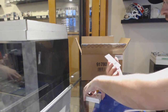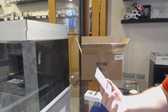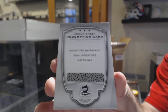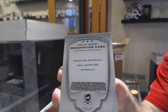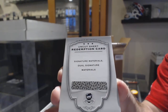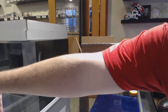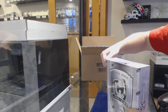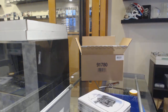And we've got it. Will be a random between everybody. Uncut sheet. The signature materials, dual signature materials, uncut sheet. So that will be randomed between everybody. I think, at least for us, that's the first one I've opened of these. Those are really random, Nino. I've seen some go for like a couple $100, and I've seen some go for like $1,000. So the problem is, they are big hits. You never know which ones are going to go. But they are rare for sure. They ain't easy to get, let me put it that way.